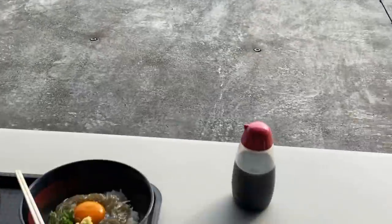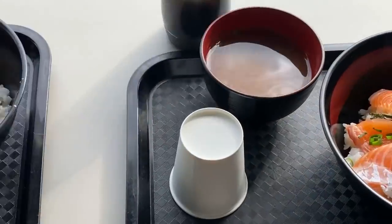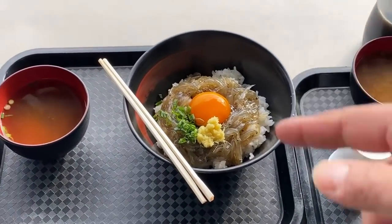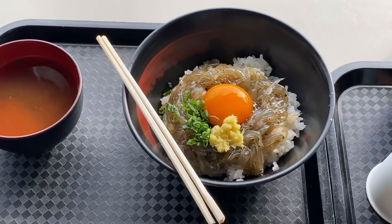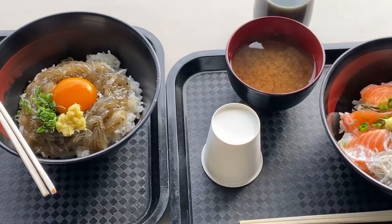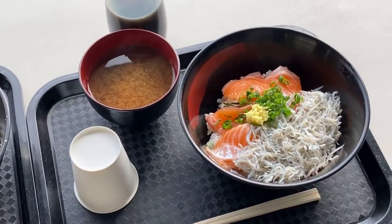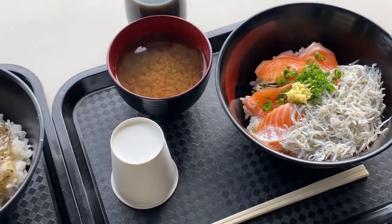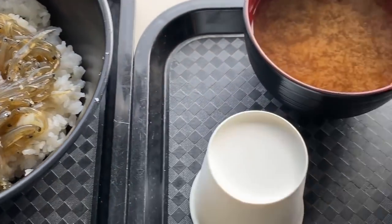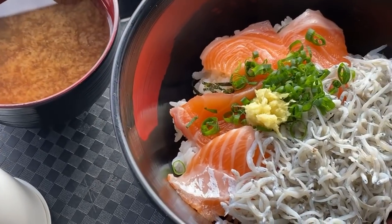So we have two here. I think maybe I'd prefer the boiled one. This one is shirasu raw with a raw egg. Basically, this is all raw. And this is half cooked. The shirasu has been boiled. It's interesting though, you can see what they look like raw, kind of slimy. And then you can see what they look like when they've been boiled. They turn a little white.